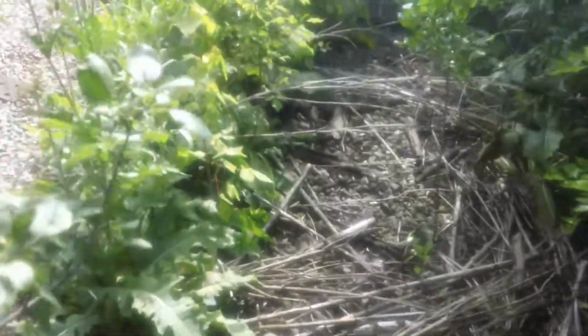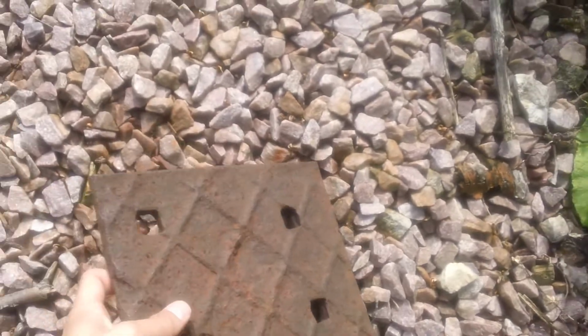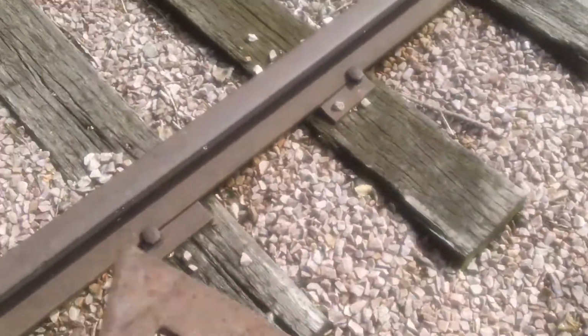This is the siding track. Got some ties here. Got a little metal plate here. Not sure what this would be for. I think this is to hold down the spikes. Got some weight to it. And a lot of other railroad related stuff back here.